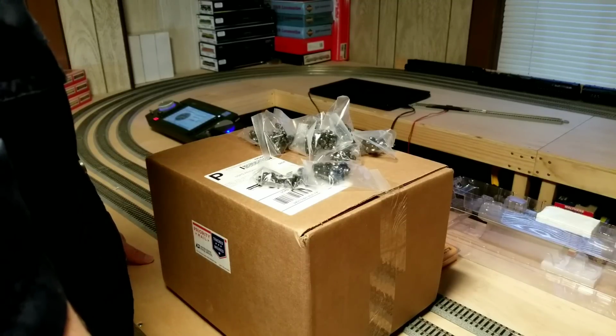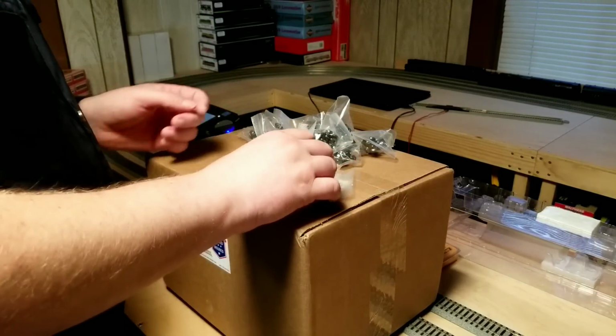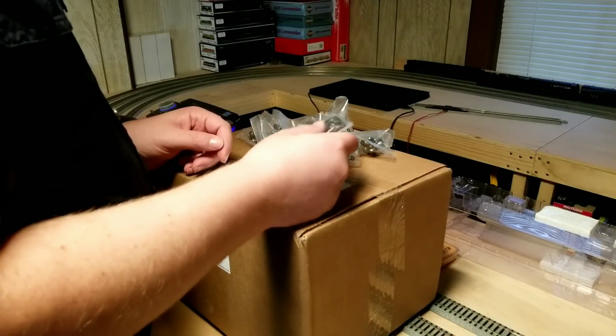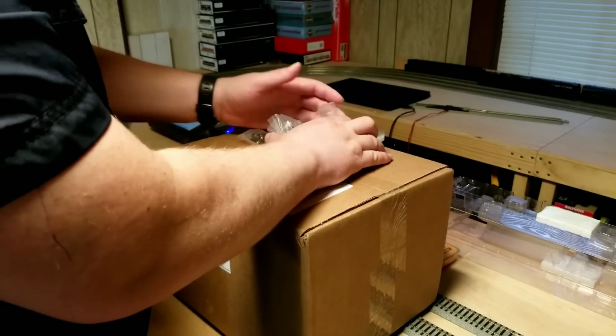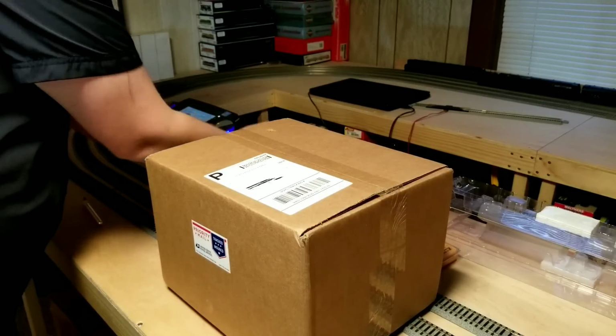Which I thought would last me for a little bit, but as it turns out I have about 23 cars that actually need it, so I'm probably going to have to buy more of these. If you are thinking about getting some of these, I would do it sooner than later, because this is one of the items that's affected by the factory closure for Intermountain. So that's it for these.